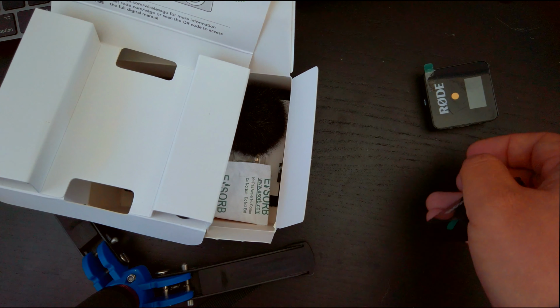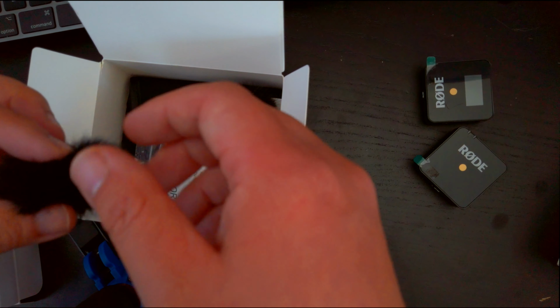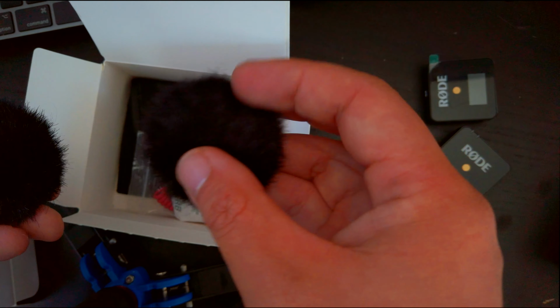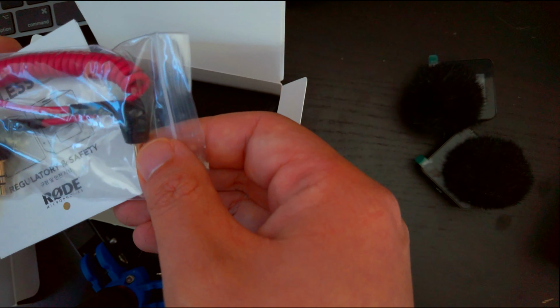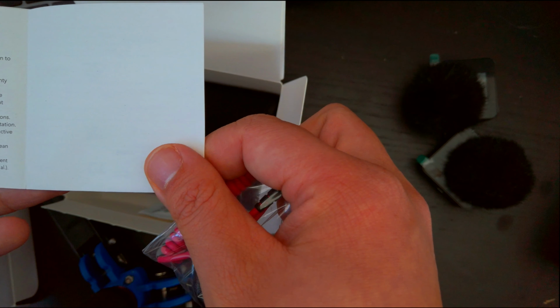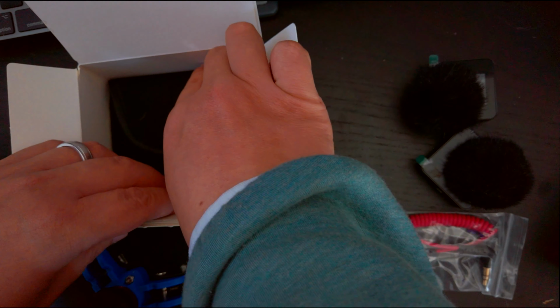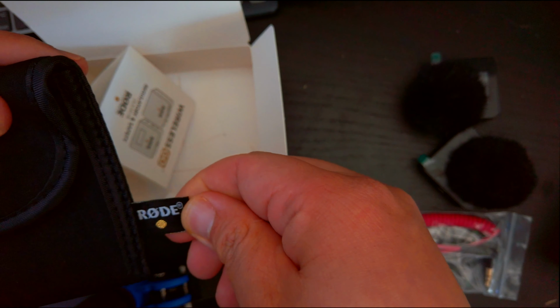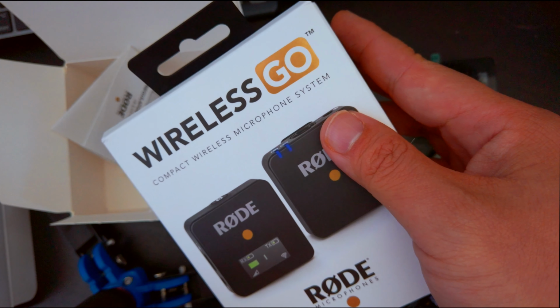Alright, let's continue to have a look at what else is inside. This is a windshield. Two windshields actually. And a connector. And yeah, this is another instruction. Okay, we can ignore that. Wow, it has a bag actually. Rode logo. Alright, this is the Wireless Go.